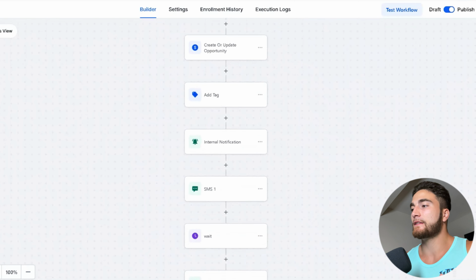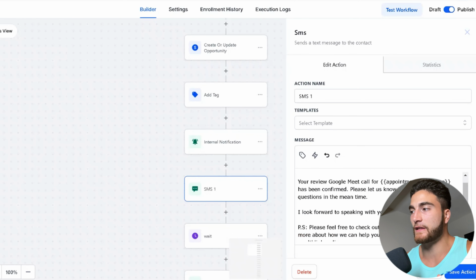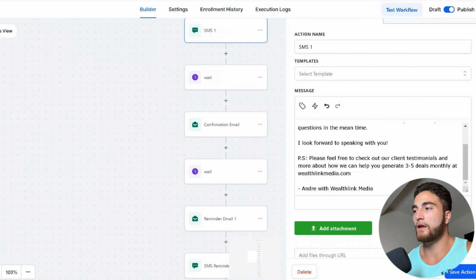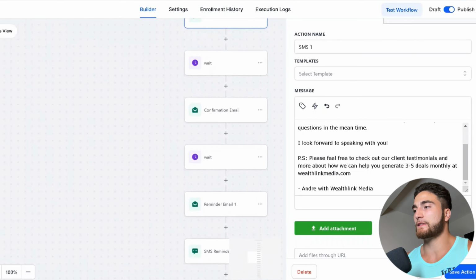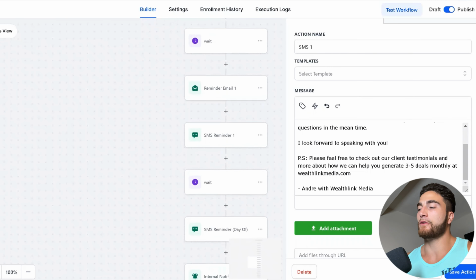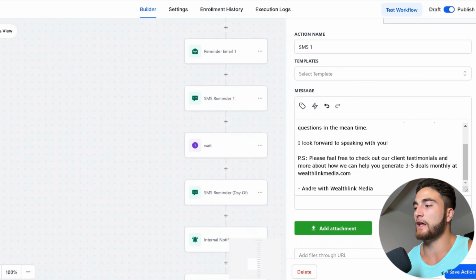But they're actually getting text messages saying, hey, you got this scheduled call at this appointment time, and then it's going to give you the actual link to the Zoom or the Google Meet call, and it's going to send a text and an email, then wait another few days, and a text and email, wait another few days, then send one an hour before, and then 10 minutes before.